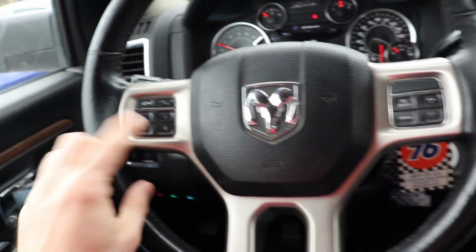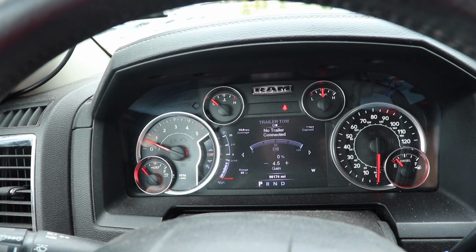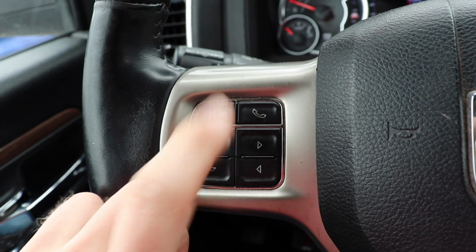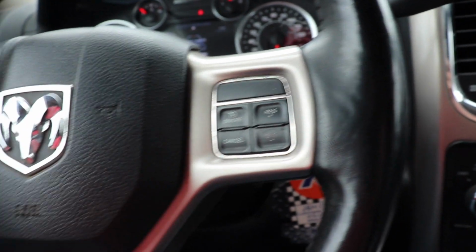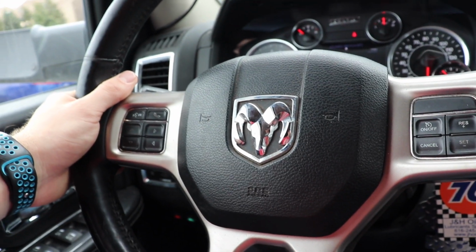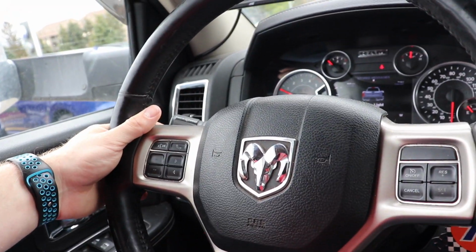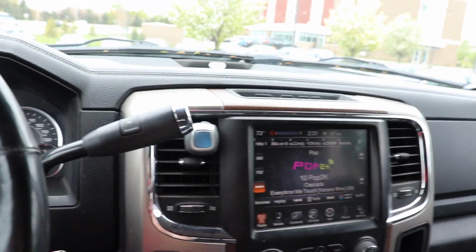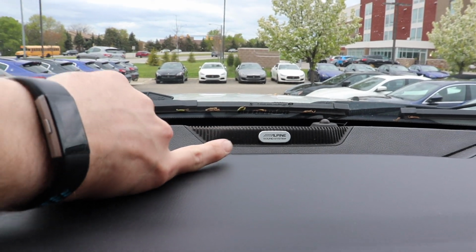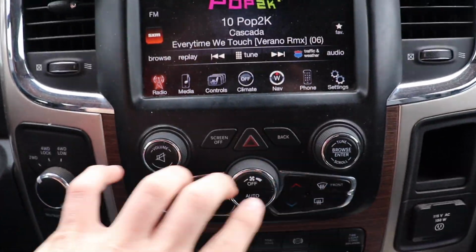Leather wrap steering wheel, control pad right here to control the LCD display, as well as your hands-free call buttons. Cruise control on off, as well as your speed right here. And then like most FCA vehicles, you have a preset seek or scan rocker on the left side and a volume rocker on the right side. I'll turn this off so I can talk. This vehicle does have the Alpine Premium Audio Group, 8-inch Uconnect touchscreen. All of your physical controls for that are right here.